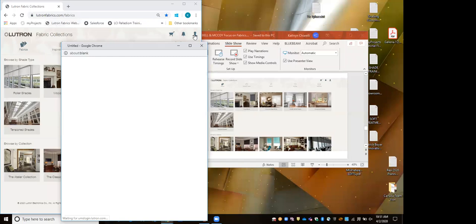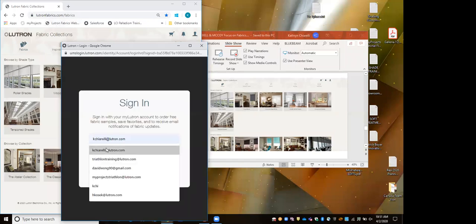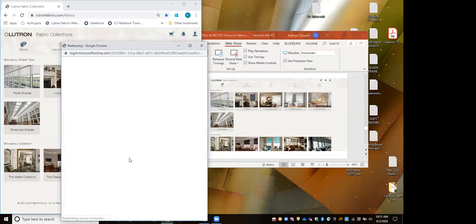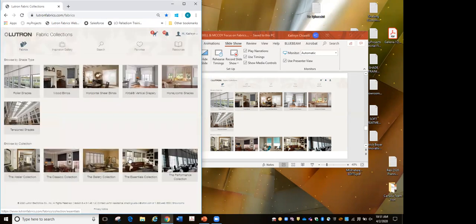Now, you can see I haven't logged in yet today because it doesn't say my name. That's okay. I just pop in here, put in my name, and this is my Lutron account number. I can also make a login. If I'm an architect, I can come in here, make a login. I just need to say my name and my email address, and then I'm good to go. So, hi, Kathryn. It knows it's me.